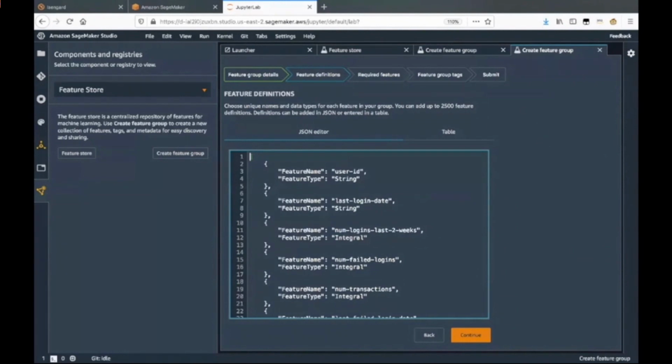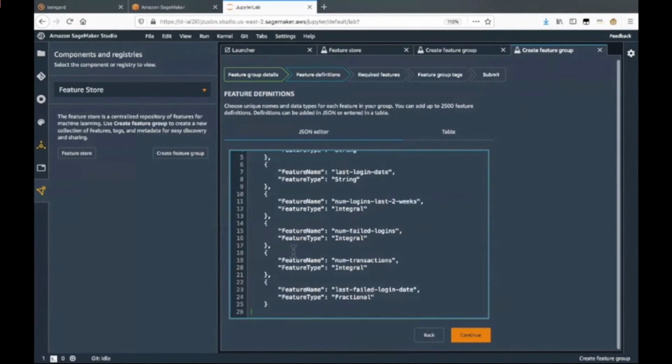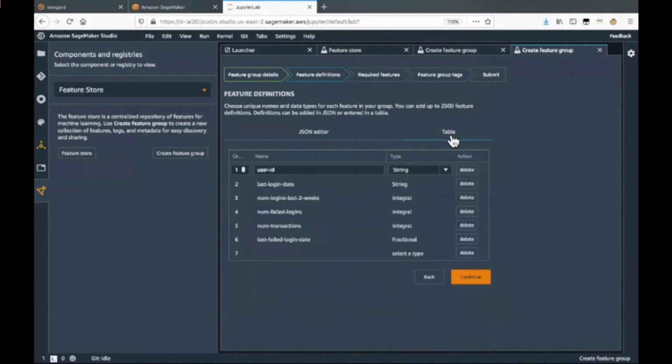The feature definitions consist of all the features that belong to this feature group, and you can add up to 2,500 features in a single feature group. You can do this in two ways in the SageMaker Studio UI, either using the JSON editor, which is what I have done here, or you can go to the table view and add features using the table view here. The feature definitions consist of the feature name and the data type for the feature.